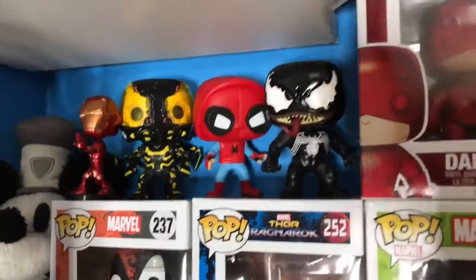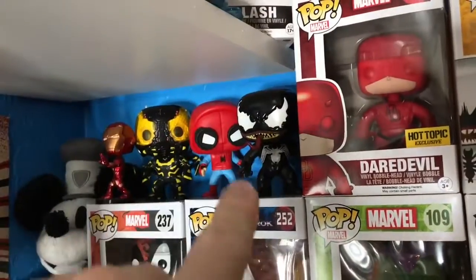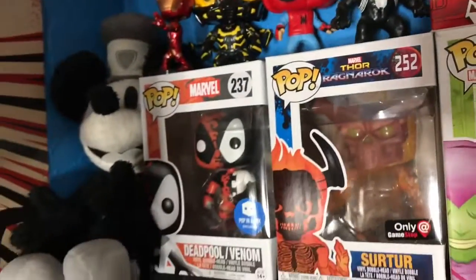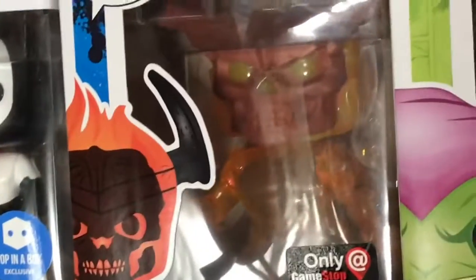I got some other pops right here. The Spider-Man Homecoming Venom. This pop right there was actually my second pop that I've ever actually owned. I love the Venom pop. I love the look of it. You can kind of just zoom in right there, see kind of the whole flare of him. As you move from the side, you can see my Deadpool / Venom pop right there. Sorcerer, I really like that pop. That pop was really hard to find, I know.